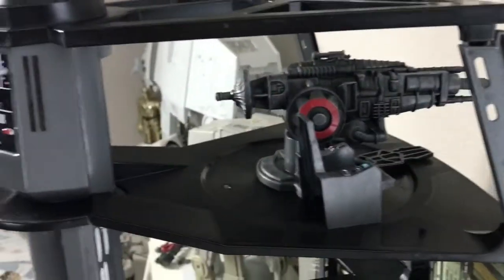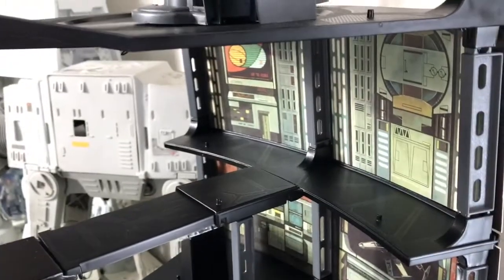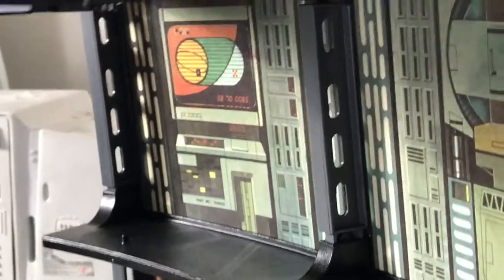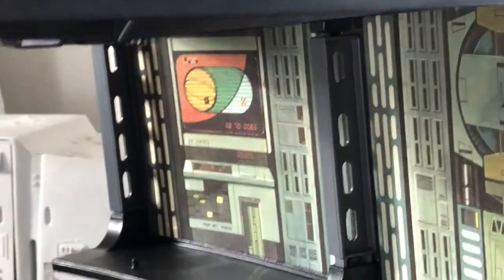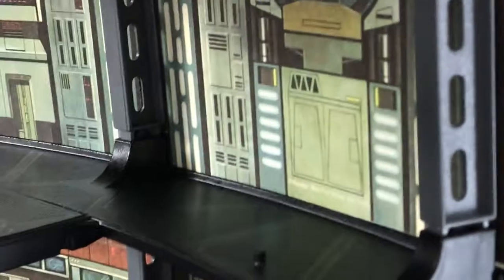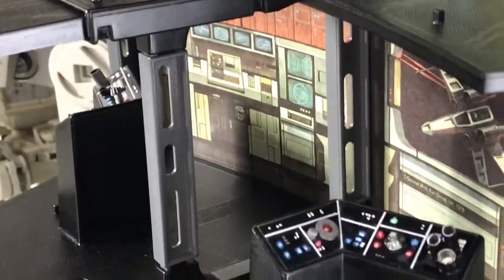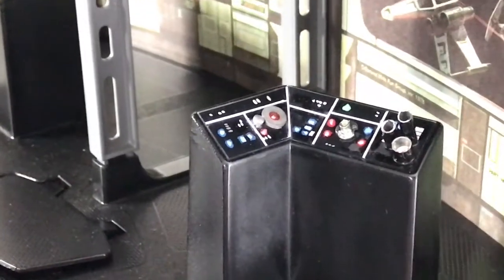So my first Death Star, I figured I had to get it. These are pretty much brand new. I unfortunately dropped one and it dinged the side of it, which you can't see from here, but it was frustrating nonetheless. So you can see here the paint detail is really, really good, and the cardboard backing is in excellent condition. Now look at these controls. Fantastic, right?